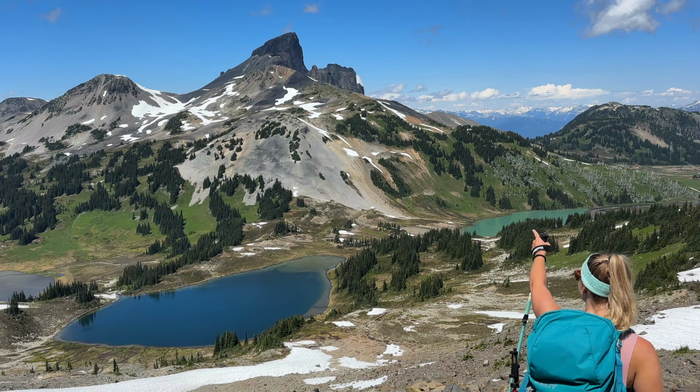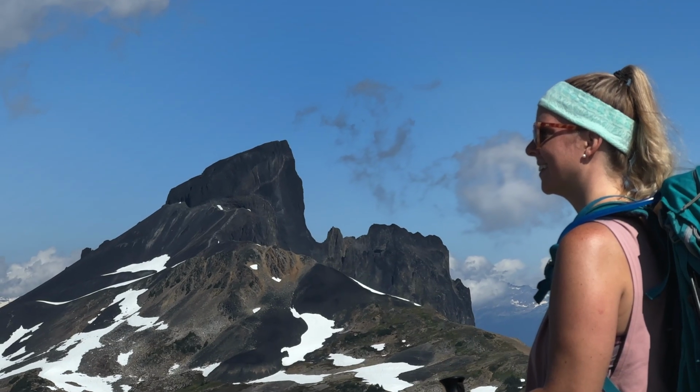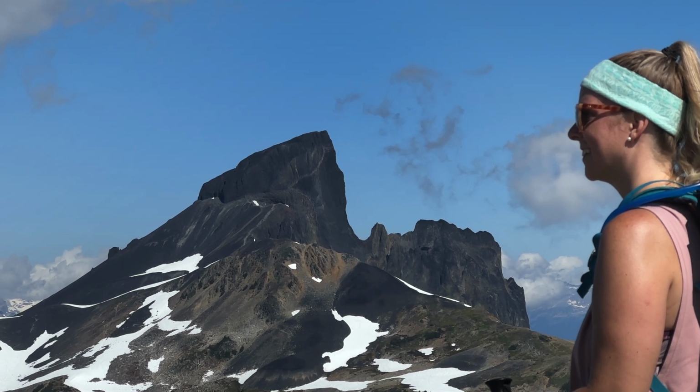So insanely beautiful. And don't forget to turn around for incredible views of the Black Tusk, a dramatic stratovolcano. It's hard to resist the urge to take a photo every 10 seconds, but it really does just keep getting better and better up here. Although there's still mosquitoes, even though we're above tree line, which is a little annoying.